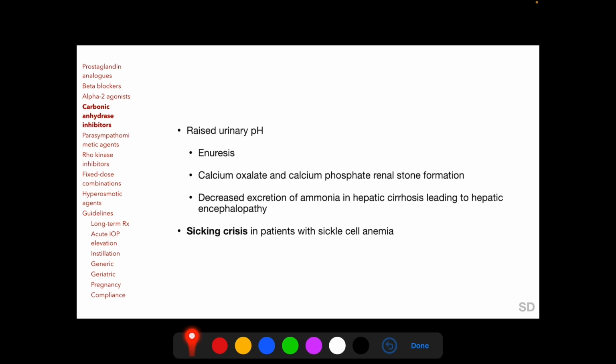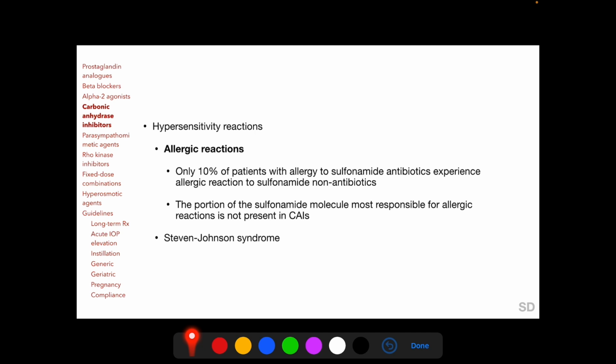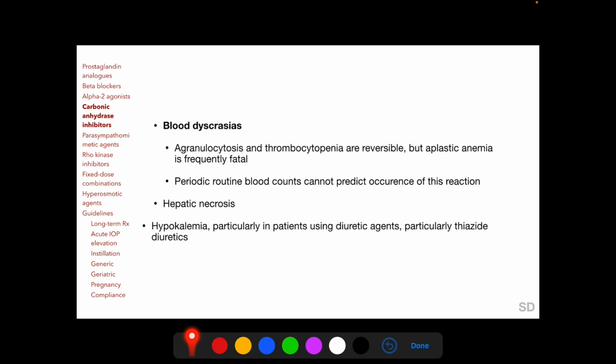And with systemic carbonic anhydrase inhibitors, sickling crisis can occur in patients with sickle cell anemia because of metabolic acidosis. Other than the adverse effects caused by metabolic acidosis, hypersensitivity reactions can also occur with the use of systemic carbonic anhydrase inhibitors, and they include allergic reactions, but it has been observed that only 10% of patients with allergy to sulfonamide antibiotics experience allergic reaction to sulfonamide non-antibiotics. And this is because the portion of the sulfonamide molecule most responsible for inducing allergic reactions is not present in carbonic anhydrase inhibitors. Other hypersensitivity reactions include Stevens-Johnson syndrome, blood dyscrasias, which is very important to remember, and hepatic necrosis.